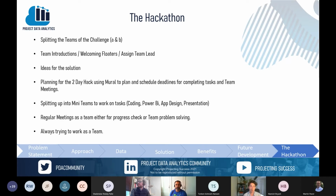You can be on a Teams call where not many people are saying anything, so it requires somebody to take the lead early and to understand what the requirements are in a team, set a team, and fix it. There's a degree of welcoming floaters on there, because there's always people floating around between challenges who might want to join late, and that's absolutely fine.